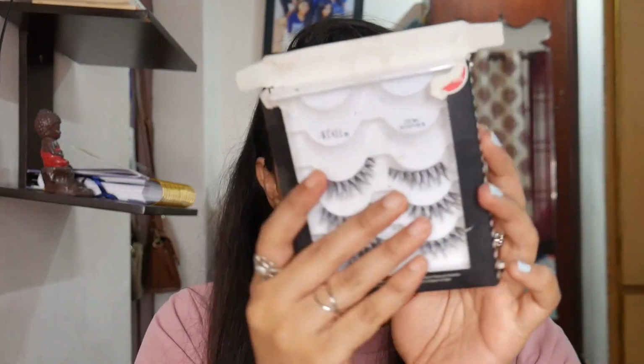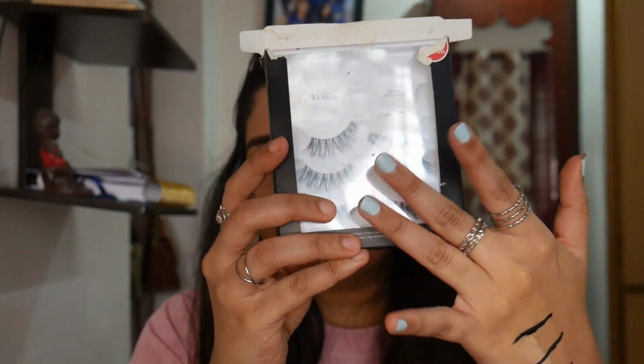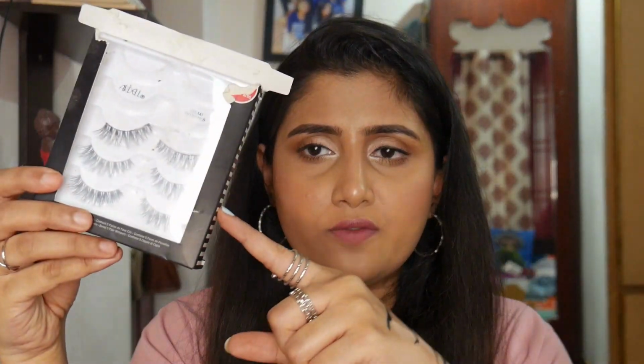And beautiful lashes. This is in the style Demi Wispies. Such a great lash, you guys. It's very easy to put this on. Again, I used it on my engagement day. Very easy to put it on, very easy to get it off. The band is thin, so really great, especially if you're a beginner. I started to wear lashes a lot only this year, so these lashes came in very handy for me because it was very easy to put on and take off because the band is very thin. Such a beautiful lash.